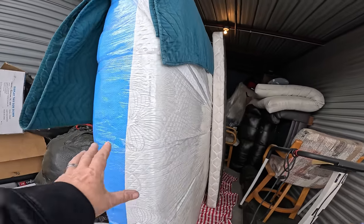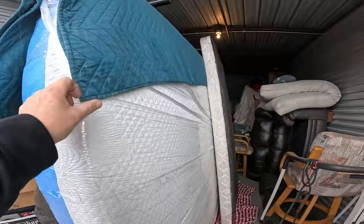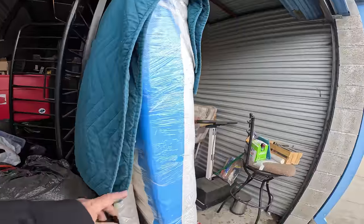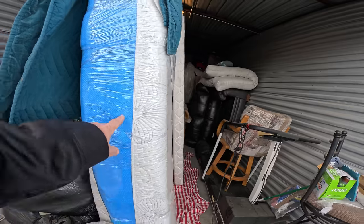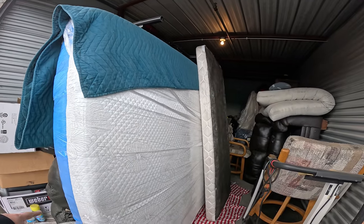Well, this looks really good though. This mattress right here is clean, and they shrink wrapped it. Look at this. This is a nice foam mattress right here. And we got the little box springs. I bet you this is a king. It's a king because it has the two box springs, right? That's newer. It does look newer.